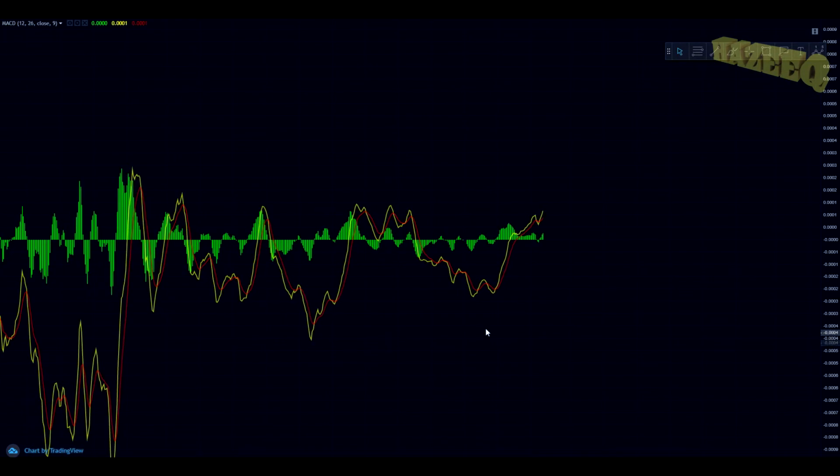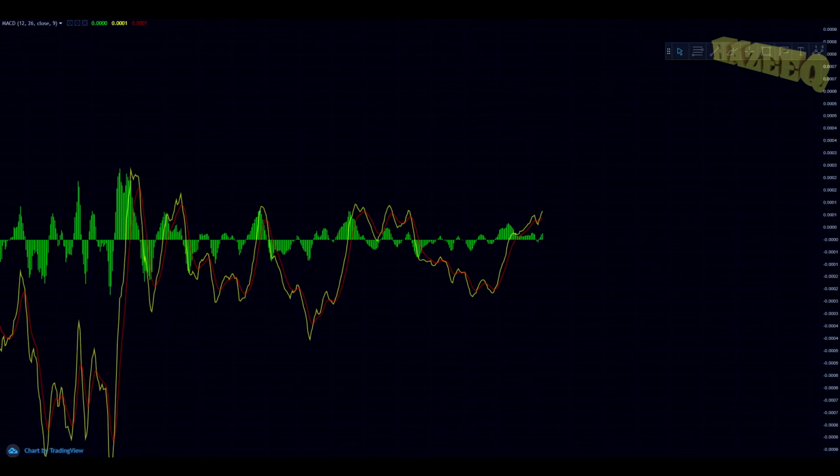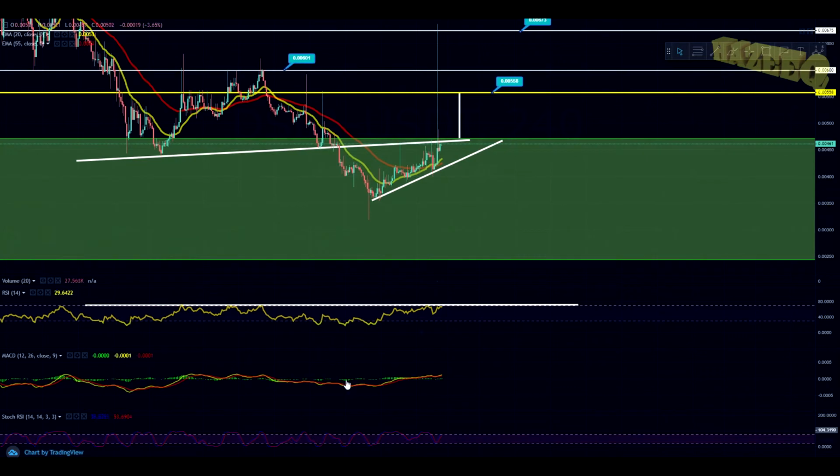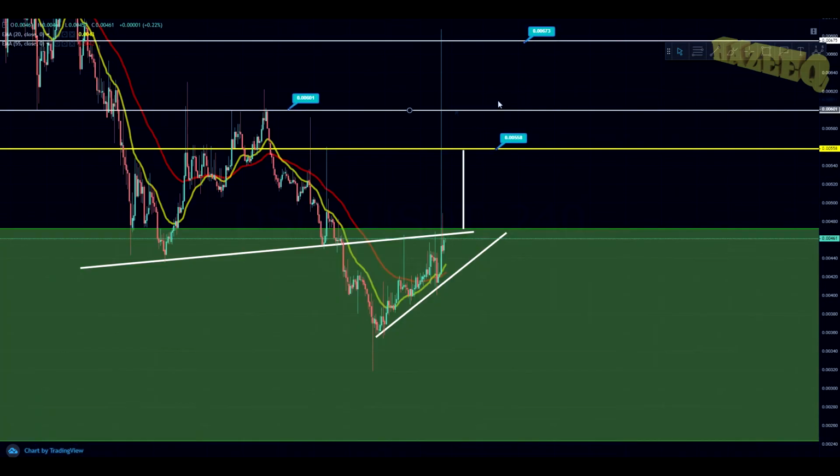Looking at the MACD for the bullish cross, we have created the bullish cross above the histogram, which is great. We're looking bullish. We got somewhat overextended to the downside, but now we're looking good. But obviously, we're still not out of the woods yet. I'm going to keep on repeating that. Let's jump into the daily chart.